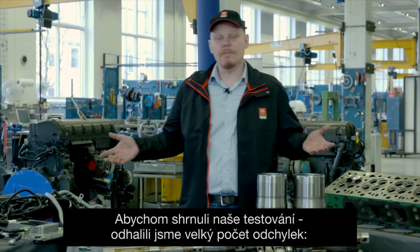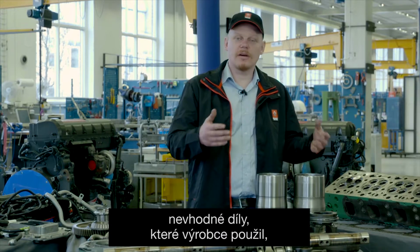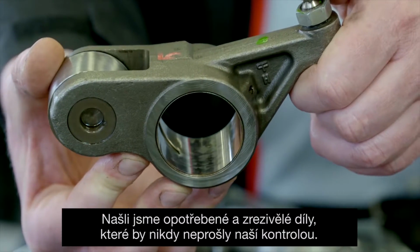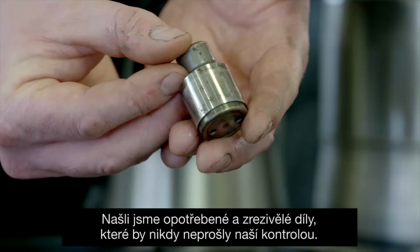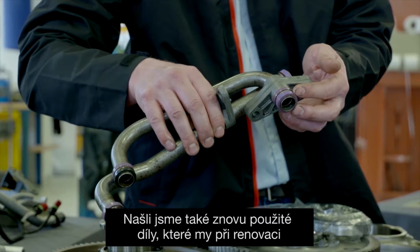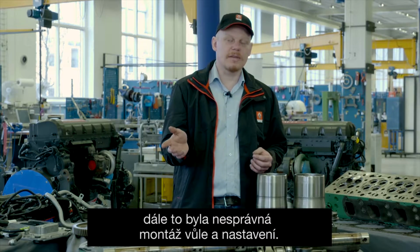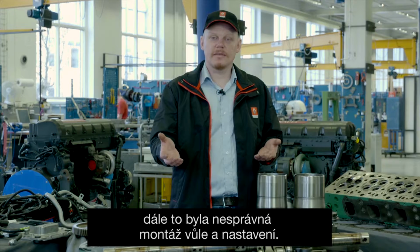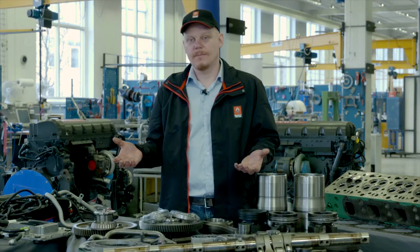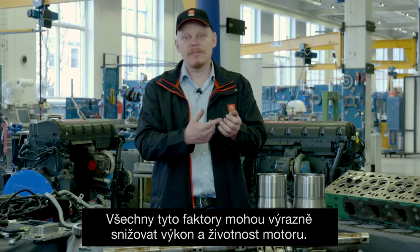To summarize, we saw a mix of non-conformances here. We found wrong parts. It is obvious that the competition does not have access to the correct product specification. We saw worn and corroded parts that would never have passed an inspection with us. We saw parts that had been reused, whereas in a Renault Truck exchange engine, they would have been replaced. We saw incorrect assembly, adjustments and settings, and we saw contaminations, diluting the engine oil and harming the engine. All these things will dramatically reduce the engine performance and lifetime.